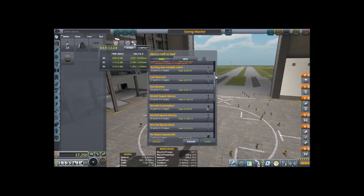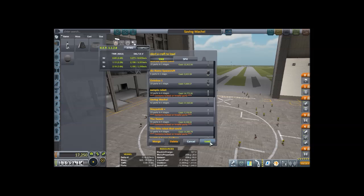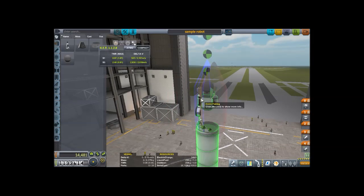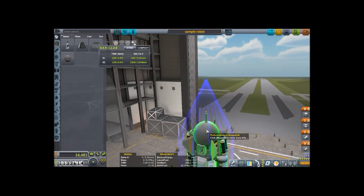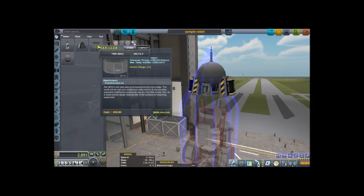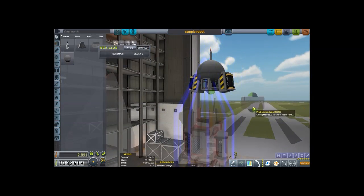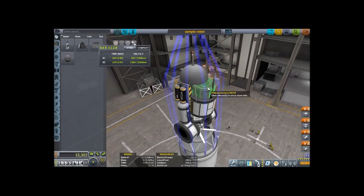Alright, should we take a look at our improved sample robot? So I think we still had some science we could still potentially get. Alright, it had some major issues. Yeah, I remember now. You know what? We are going to give him a slight upgrade. Well, a retrofit sort of. So now that doesn't look right. Yeah, let's make his backpack even more expensive.